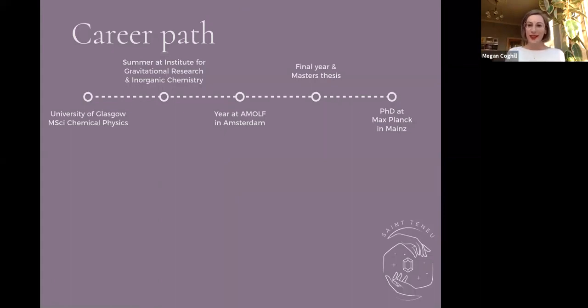It's a bit of a weird one to hear Barbara say she doesn't like these diagrams because they don't show all the weird twists and turns, because actually here I'm going to show you all the weird twists and turns, all the things that didn't work out.